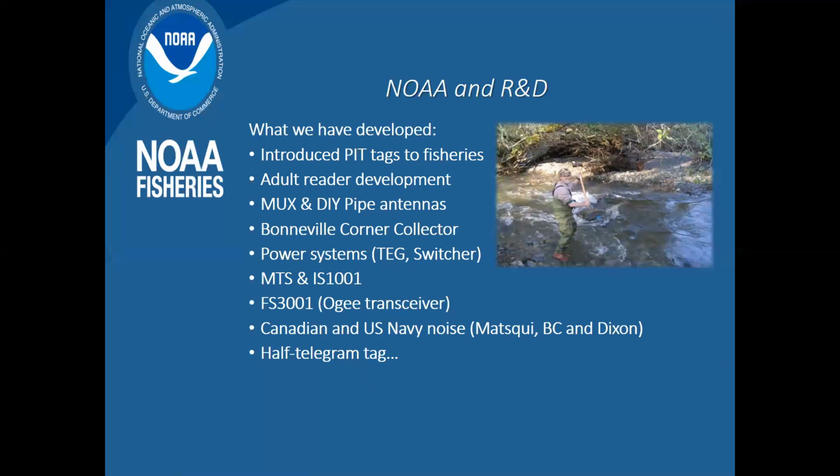From that point, he worked on the adult reader. From that, the MUX was built. These have been funded partly through Bonneville Power Administration, and with in-kind development with Destron Fearing and Digital Angel and now Biomark. But these are the things the NOAA R&D program has brought to fisheries, from helping to develop the Bonneville corner collector to Earl testing a whole bunch of different power systems and deciding that thermoelectric generators were a really reliable, quiet power source, so that's why we use those now.